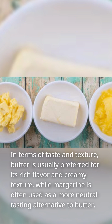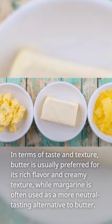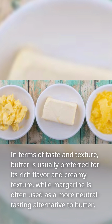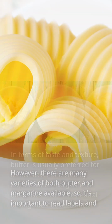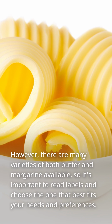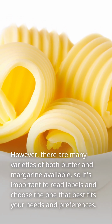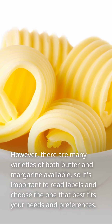In terms of taste and texture, butter is usually preferred for its rich flavor and creamy texture, while margarine is often used as a more neutral-tasting alternative to butter. However, there are many varieties of both butter and margarine available, so it's important to read labels and choose the one that best fits your needs and preferences.